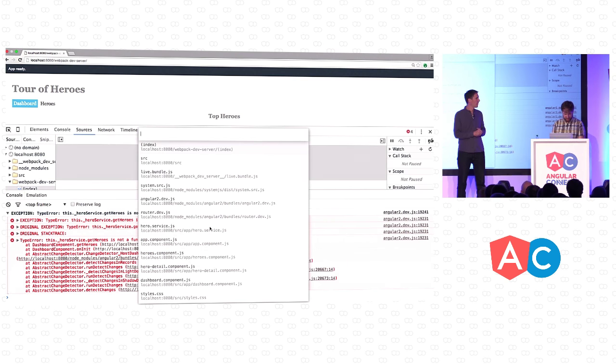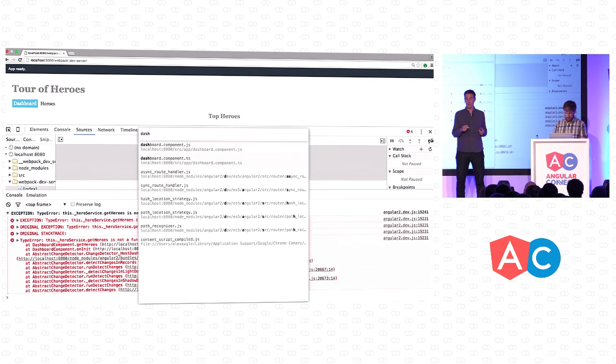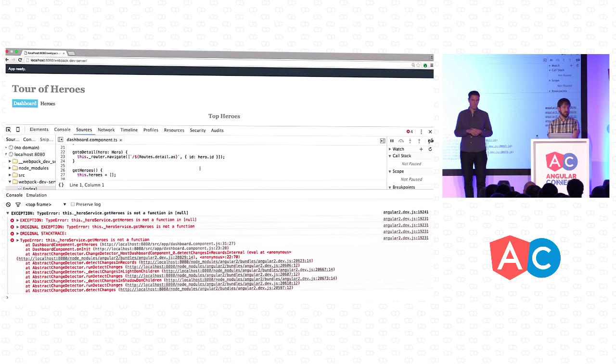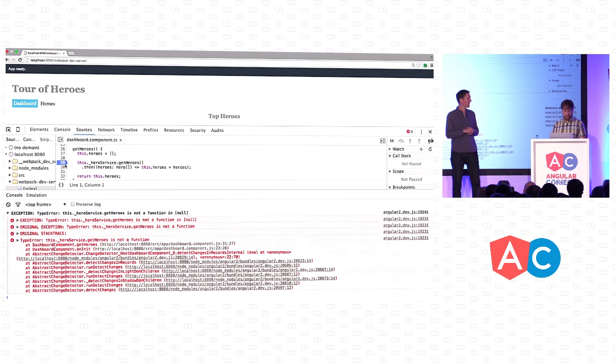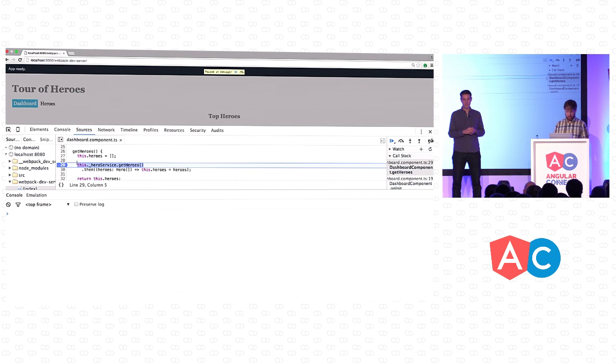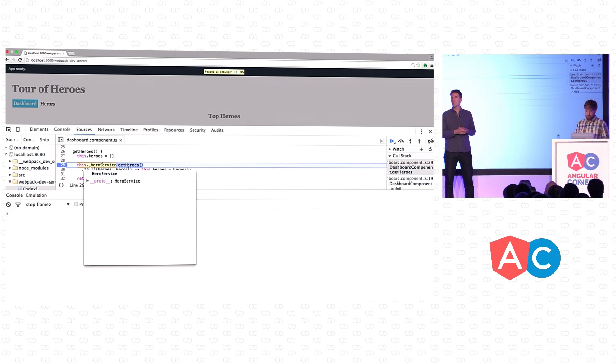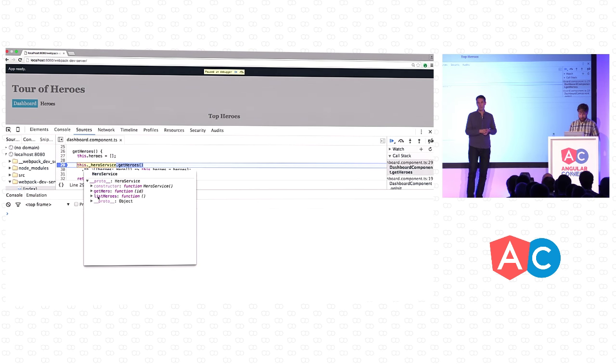I should open one of these files, right? Could you go to the dashboard component, which was in the stack trace? So dashboard component.ts. Because we have source maps and TypeScript generates those, we can go over here and set a breakpoint on this line in our TypeScript source where we were calling the getHeroes method, and if I refresh, we should hit that breakpoint. So you can actually debug the TypeScript code itself directly in the browser. You also get access to the JavaScript code if you need it.